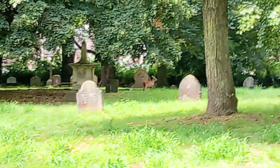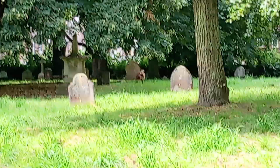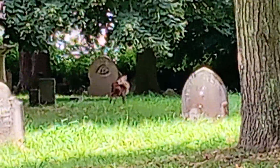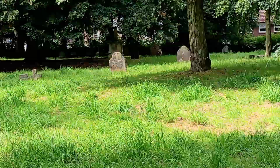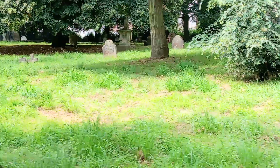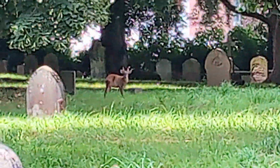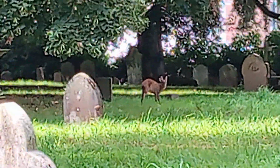The deer, standing right there. There is just a muntjac deer just hanging out in the cemetery. How beautiful is that? And we managed to catch that on film as well. There you go. He's standing right there. There we go. See, I told you there is plenty of life in a graveyard.